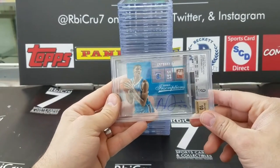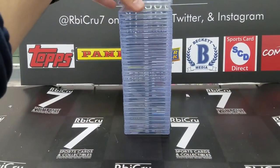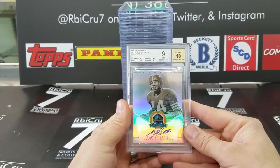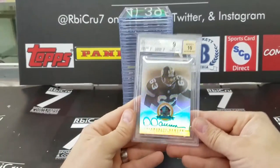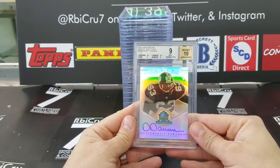A little something in there. Two 9.5s, an 8.5, and a 9. There we go. This should be a lot of luck here. Y.A. Tittle: 9.95, 9.5, 9 with a 9.10. Demarty Dawson: 9.5, 9.9, 10, 9.10.